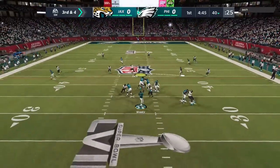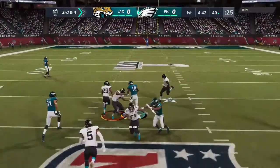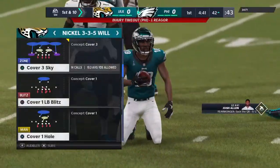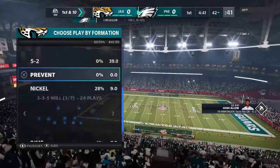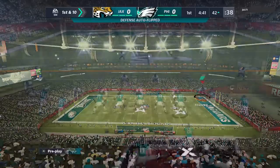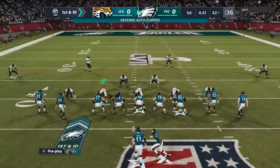Working from the gun, Wentz. Open man, it's Rager. He's got it. And he is going to have an Eagles first down as they're able to get the third down conversion. Now after the completion, we're going to get a timeout, an injured player. While he gets attended to, we'll step aside.